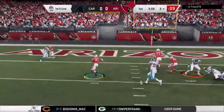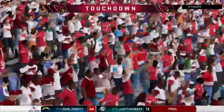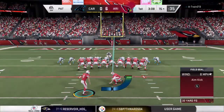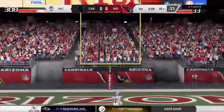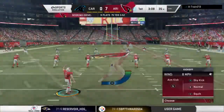They'll run it with Johnson, and he will get into the end zone. Touchdown, Arizona. A 3-yard touchdown run. And the Cardinals take it all the way down the field and score on the opening drive. Parkey with the extra point, and it's now a 7-0 game.